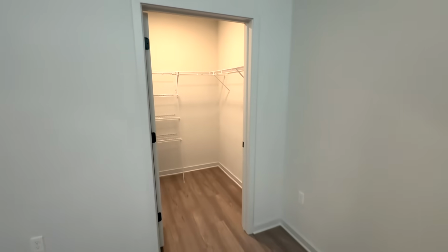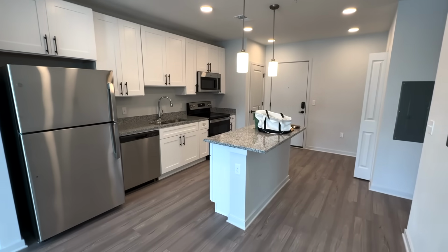I fell in love with this apartment. I toured 2 different layouts of this apartment. The first one was not my favorite. It was a little bit too dark in there, and since my job is to film and take videos and photos, I need a bright, happy space. So I didn't love that one, but the second one I did love.